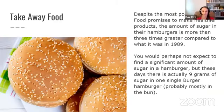Okay, yeah, this is the last one. So we've got takeaway food. I didn't want to name the brand, but I think you guys could probably guess what we're talking about. Actually, this was an article from the newspaper not that long ago, and it said, despite the most popular fast food promising to make healthier products, the amount of sugar in their hamburgers is more than 3 times greater compared to what it was in 1989. Perhaps you wouldn't expect sugar to be in a burger, but these days there's actually around 9 grams of sugar in a single burger bun.